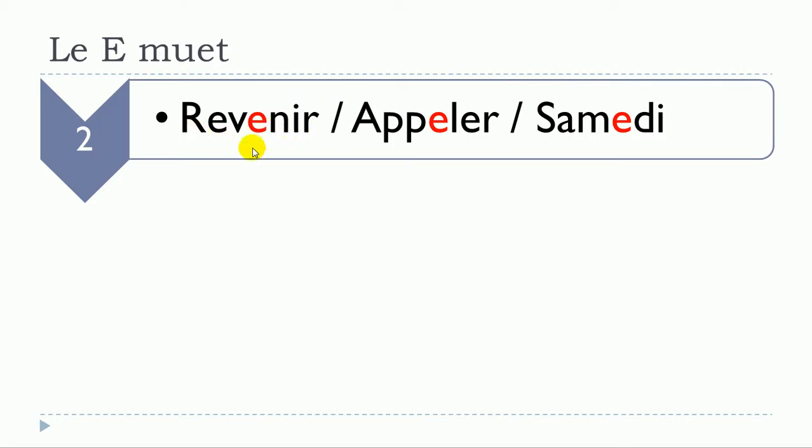Well, here it's exactly what we've been seeing, because it's the second syllable. So you've got re and then ve and nir, but then clearly you don't pronounce it, so you get revenir, revenir. Okay, same thing here, appeler, but then you get appeler, appeler, and then samedi. All right, so revenir, appeler, samedi.